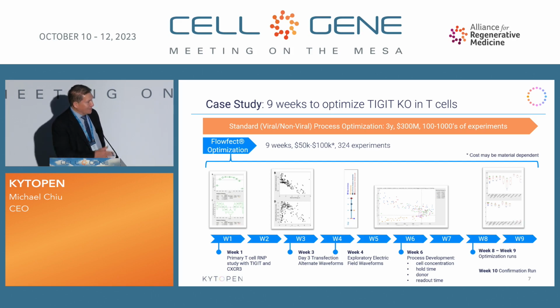That creates a robust data set that allows us to find the point that has the highest efficiency, the highest cell viability, and the least amount of energy put into the cells, so they have the fastest recovery time. So this was 9 weeks. Typically, this process might take 12 to 18 months. It's short enough that you could probably run this in parallel with your clinical development work and get the optimization PD done before you go to clinic, so that you're not locked into a non-optimal process when you go from clinic to manufacture.